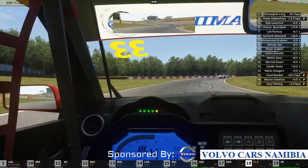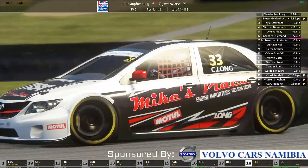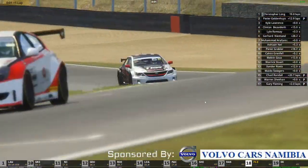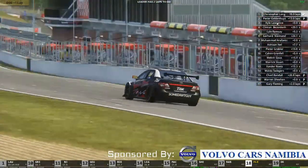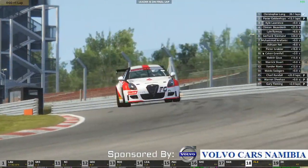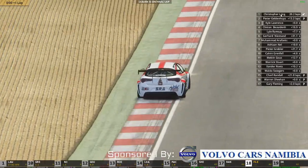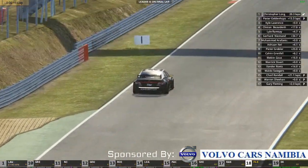Well, when the leader crosses the line, you'll have 2 laps to go. We've got 5 seconds left on the clock as we're on board with Christopher Long. And he is not the man that sits there in P1. It is Kyle Lawrence that is leading. There you see Lawrence disappear down into the right-hander. That is Paddock Hill. The leader is on his final lap according to what we see on our monitor here, with Long in that second position.